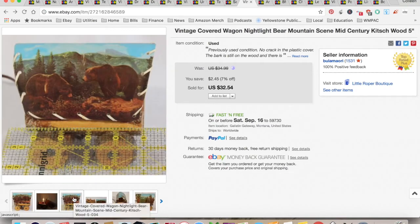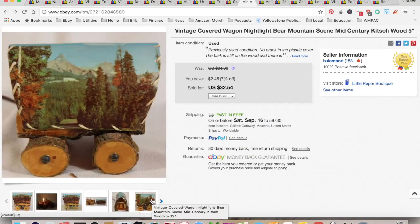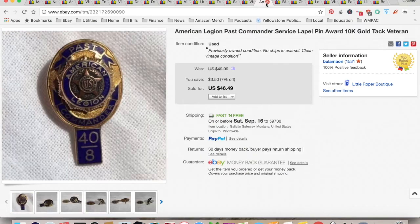This is a kitschy little tiny, you can see it's only like 4 inches, 5 inches maybe, wide little nightlight. This was super cute, obviously from the 50s or 60s. I sold it for $32.54. I paid $1 for it at an estate sale, $8.38 for shipping and fees for a total profit of $23.16, and it took 1.5 years to sell.